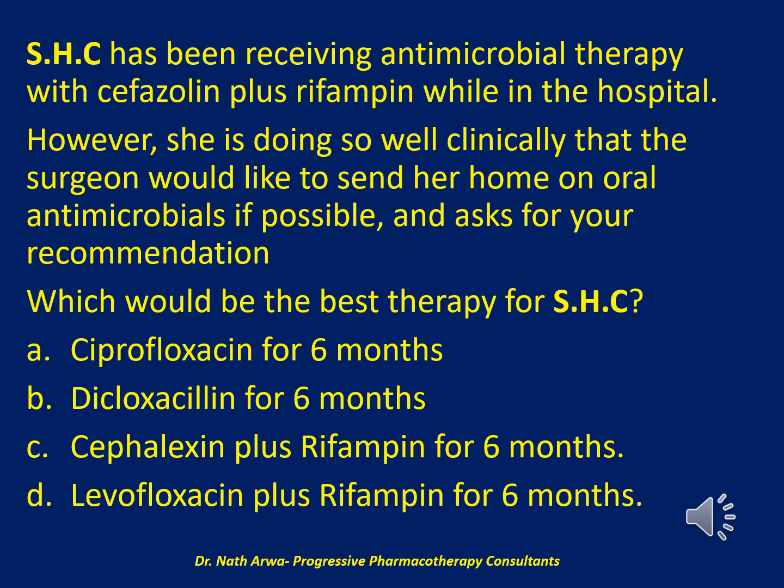Would it be A. ciprofloxacin for 6 months, or B. dicloxacillin for 6 months, or C. cephalexin plus rifampin for 6 months, or would it be D. levofloxacin plus rifampin for 6 months? I will give you 10 seconds to choose the correct answer to this question from the listed options.